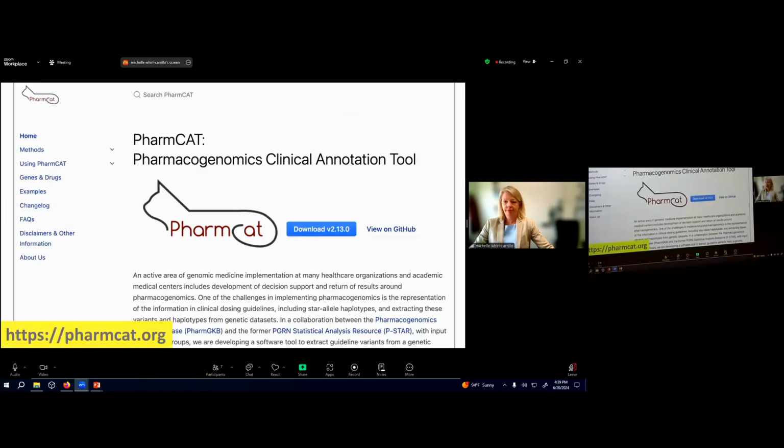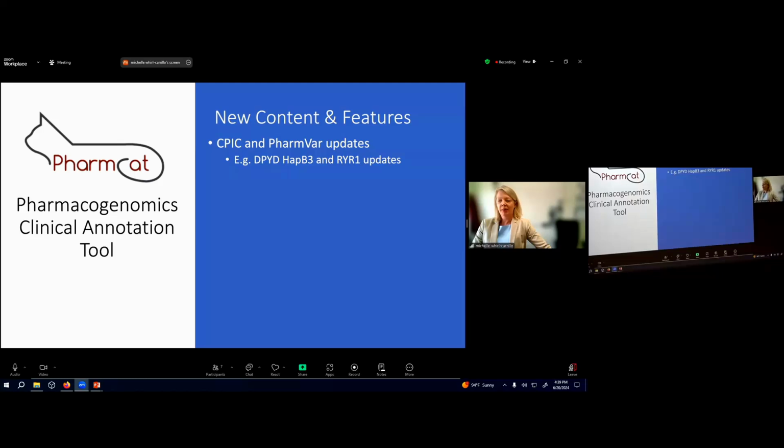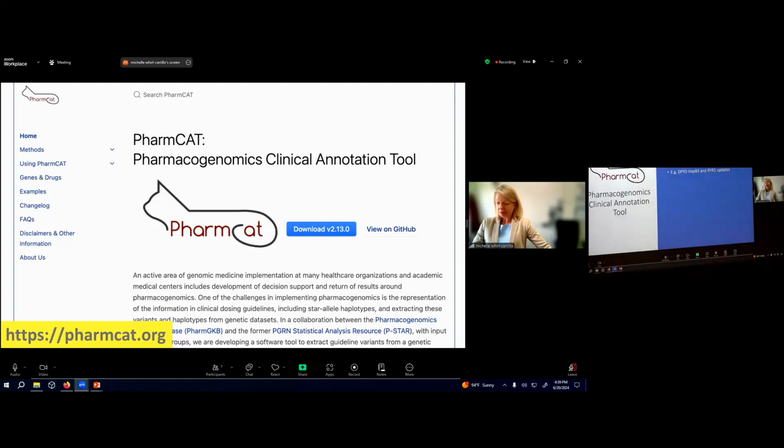Okay, really briefly, PharmCat. I'm really out of time, so I'm just going to run through PharmCat here. This is our PharmCat homepage. Again, assuming that you know that PharmCat is a tool that will take a VCF file and translate it into the star alleles and then the diplotypes and the phenotypes. And then it basically works just like our GSI and our REX tool. But you start with a VCF file here.